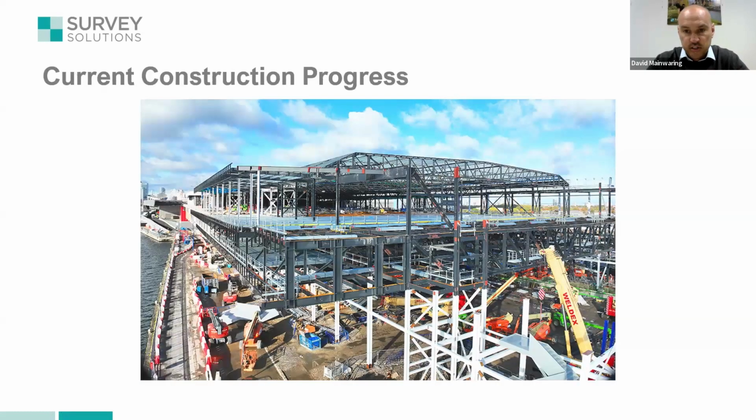And this is the current progress. So now the trench is in, the superstructure has gone up, and this picture was taken about 3 or 4 weeks ago when I visited an exhibition at the ExCel Centre, and they allowed me to go up in one of their MUPs and take a photograph of progress.